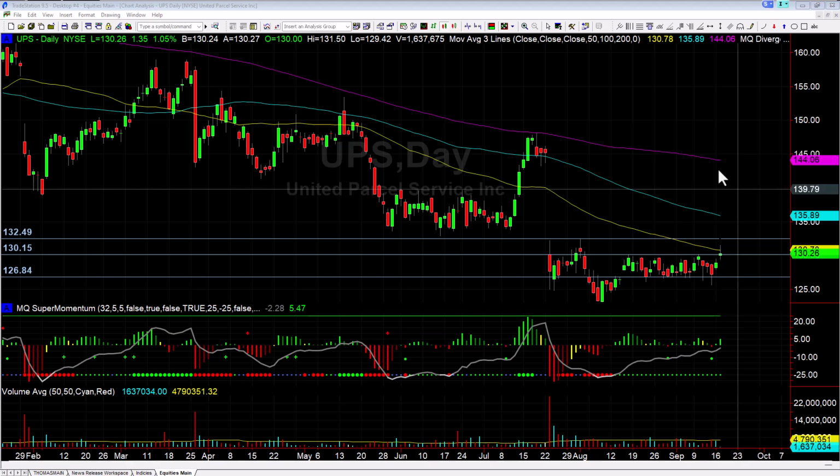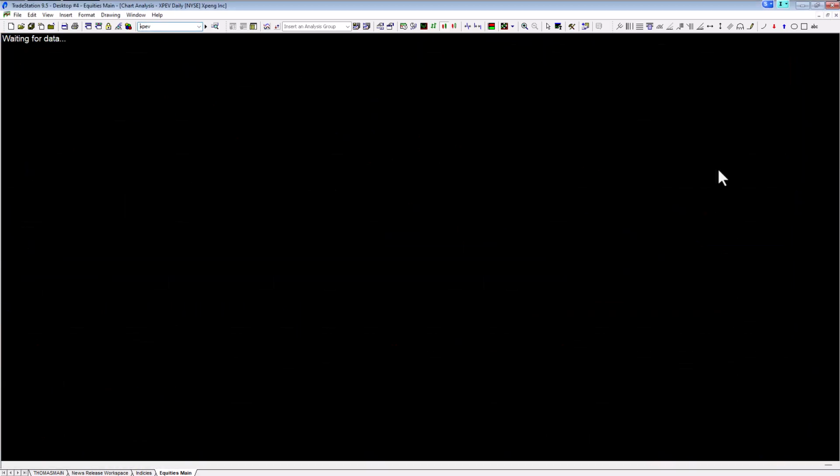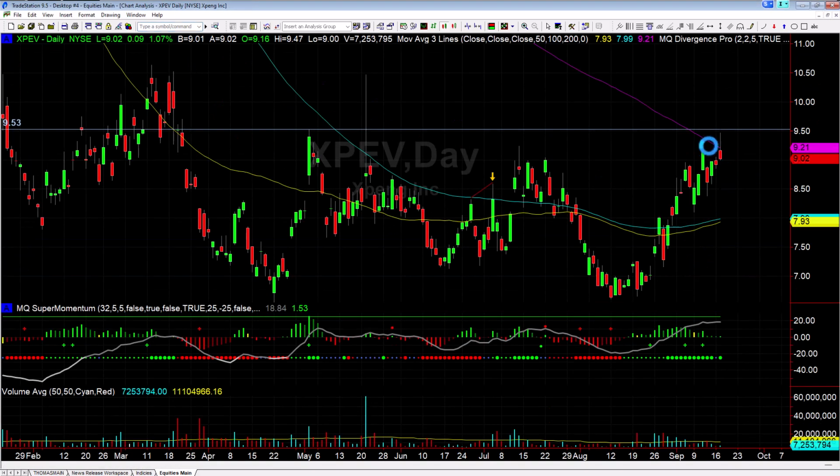And then the last one was XPEV, and XPEV also triggered a breakout. It took off right out the gate. It took off like a rocket, shot straight up to like 950, and then pulled back. I should have expected a 950 resistance, which again, we closed some of it in the trading room when we were hitting that 950 level, but then it has since reversed and pulled back pretty good.